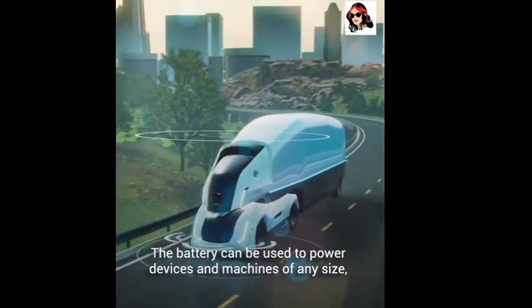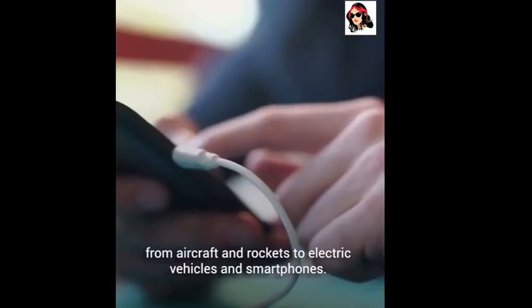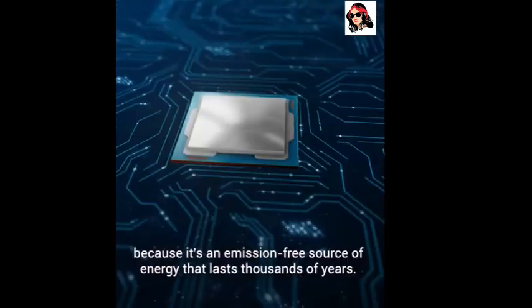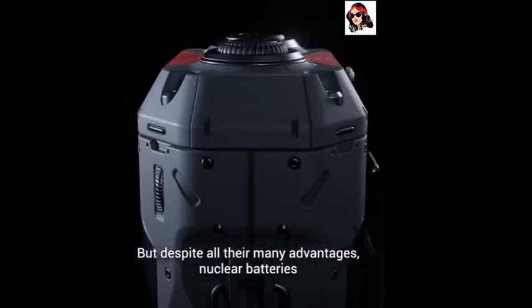The battery can be used to power devices and machines of any size, from aircraft to smartphones. According to the company's founders, the nano diamond battery could slow down the negative impact of climate change because it's an emission-free source of energy that lasts thousands of years.